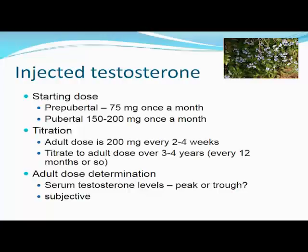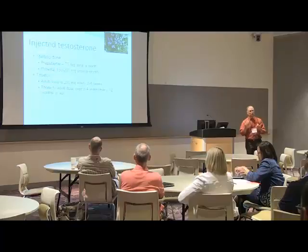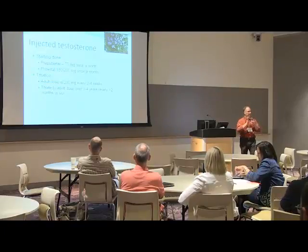So the starting dose is 50 to 100 milligrams, say 75. Pubertal dose is anywhere from 150 to 200 milligrams once a month. And most adults will take 200 milligrams every 2 to 4 weeks. It's very variable, it's very individualized, and you have to work with your doctor and pay attention to get that dose just right for the child.